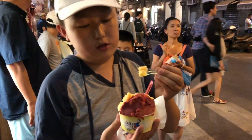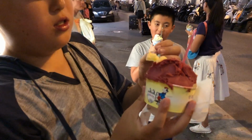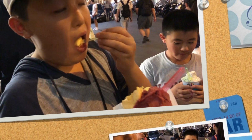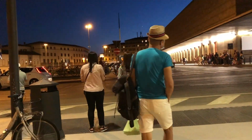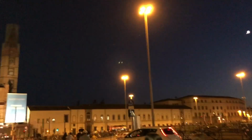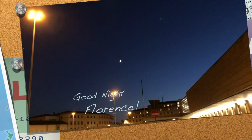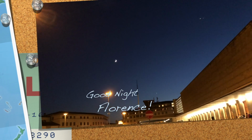This is the gelato that we got. Every single day basically in Italy, we always have to get some gelato, and today it is stuffed to the brim, like overflowing, so it's gonna be good. Beautiful Florence night.